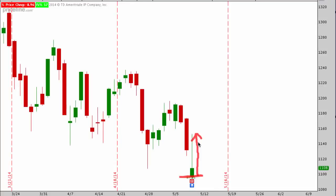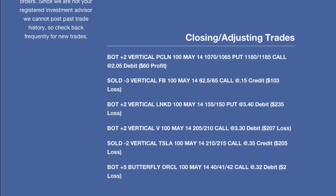But at the same time, who knows where Priceline could have gone. It could have opened lower and continued lower right against our strikes. You can see how close our strike was on the bottom side at 1170. It was just below here, or 1180. It was just below here. So we want to make sure we got out of that spread completely. But at the end of the day, we had a really, really good move in Priceline and a nice profit.